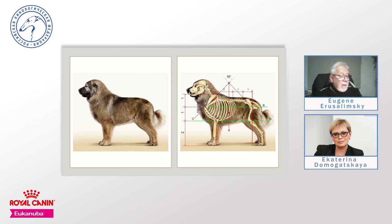Forefeet, large, rounded in shape, well arched, well knit. Hindquarters, viewed from the rear, straight, standing parallel and moderately wide. The stifles and hocks sufficiently well angulated when viewed from the side. This is the real picture. This is with the skeleton. So look at the real dog here.